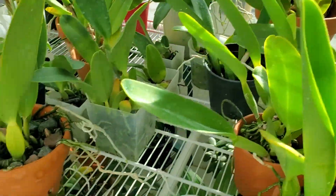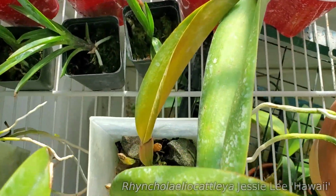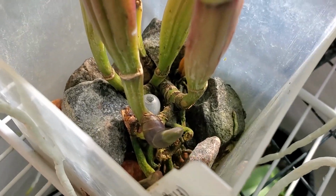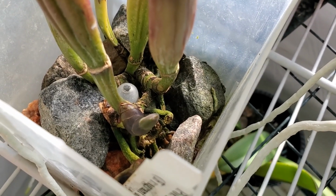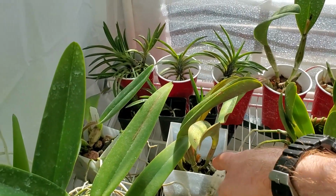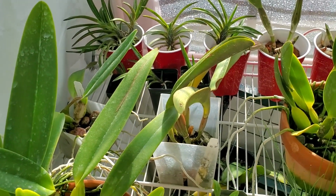What else we got here? I'm excited about my Jessie Lee division. I was a little worried because I thought my Jessie Lee division might not make it. It was dropping leaves. Some of the back bulbs were turning yellow. But the new growth down here is starting to put out roots. I think you can barely see them down there. That's good. As soon as those roots get hold, they can take up some water, and then that plant will be able to continue growing. I don't think that growth will bloom at all, but it will certainly be able to put out another growth, and maybe that other growth will bloom.